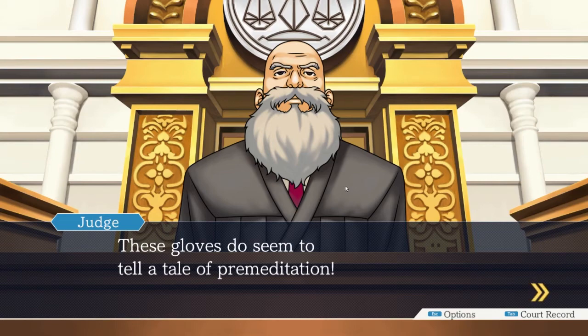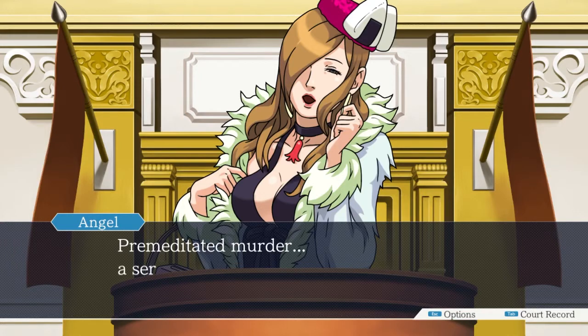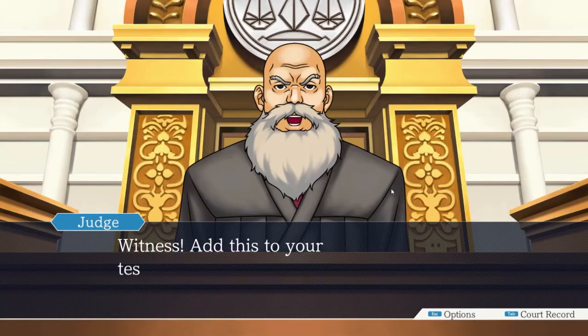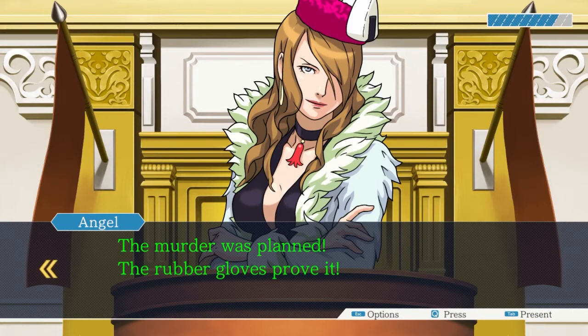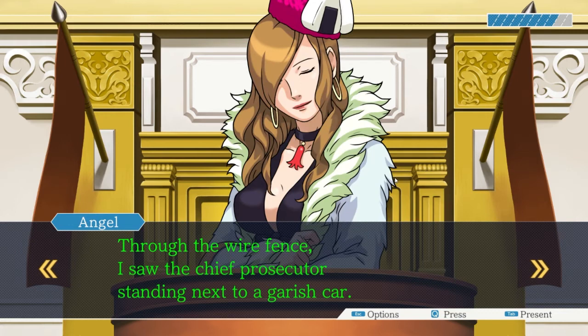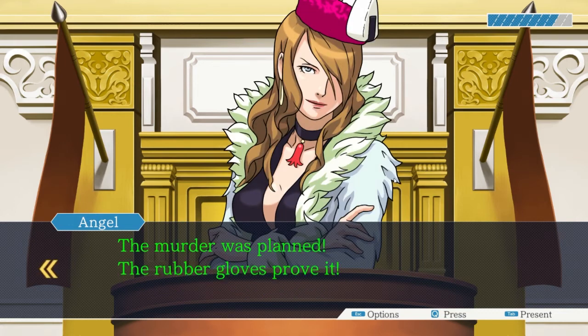Those gloves do seem to tell a tale of premeditation. My voice acting is slipping again. Premeditated murder? A serious offense. Witness, add this to your testimony. The murder was planned. The rubber gloves prove it. I guess we can put pressure on this.